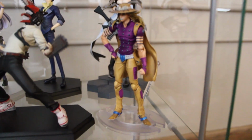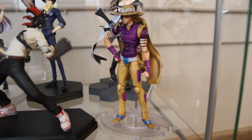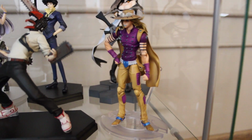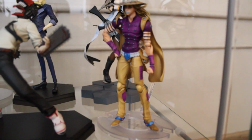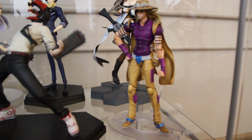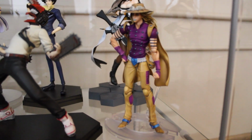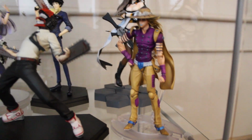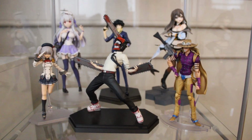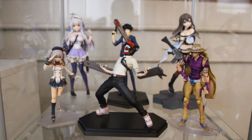And then we have Gyro Zeppeli from JoJo's Bizarre Adventure. I do not recommend these posable JoJo figures. They're called the Super Action Statues. They really aren't that great. So if you're looking for JoJo figures, maybe stay away from the Super Action Statues. But yeah, anyway, that's that shelf. Moving on to my final shelf of my collection.